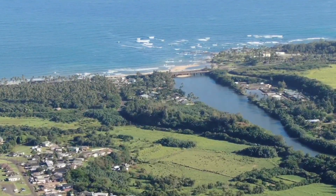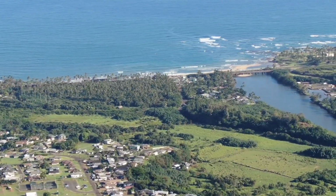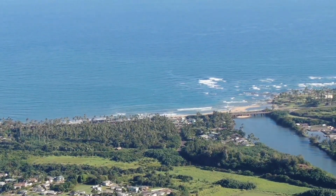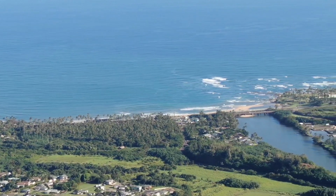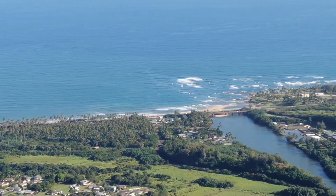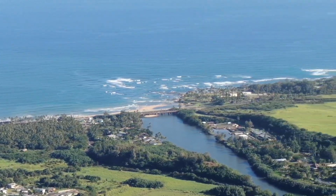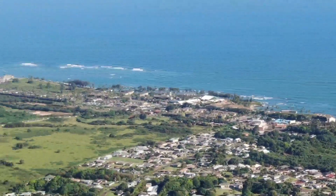Coco Palms Resort is just... put it in position mode, tripod mode. If I looked up, the Coco Palms Resort, the famous Coco Palms Resort, is sort of in the middle of the picture. And then Lydgate Park, where we've been swimming, is off to the right here. And then the town of Kapa'a is off to the left.